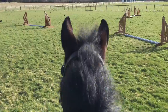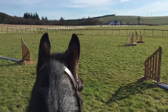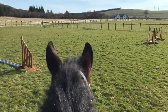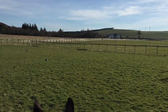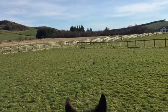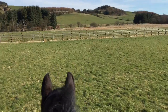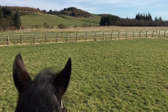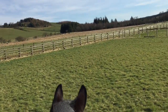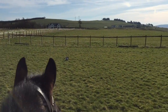So I'm on Bobby now. We're up in the grass schooling paddock. Up here we have a course of working hunter jumps, and we've got the long international size dressage arena marked out as well. So it just gives us somewhere else to come and ride. We've not used it an awful lot over the winter, but the ground's actually pretty good. Quite surprised. So it's great.